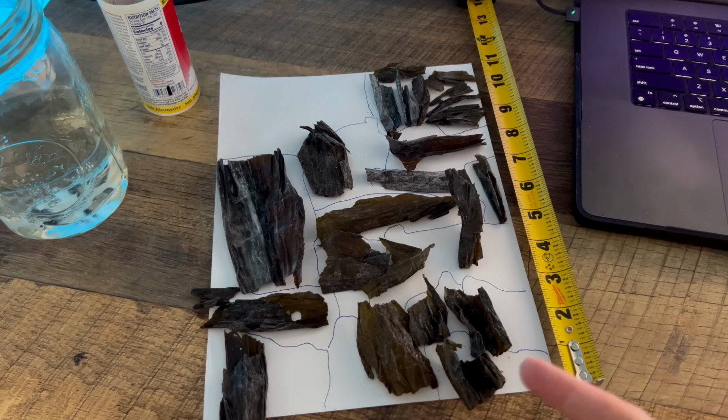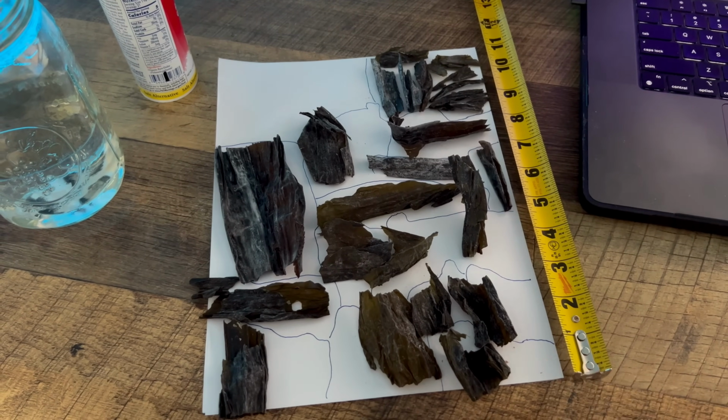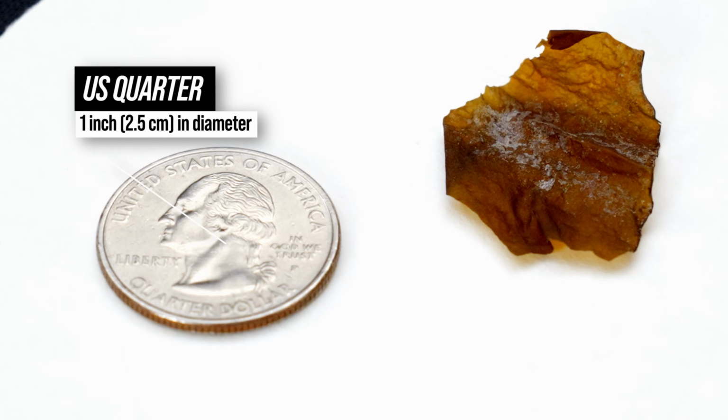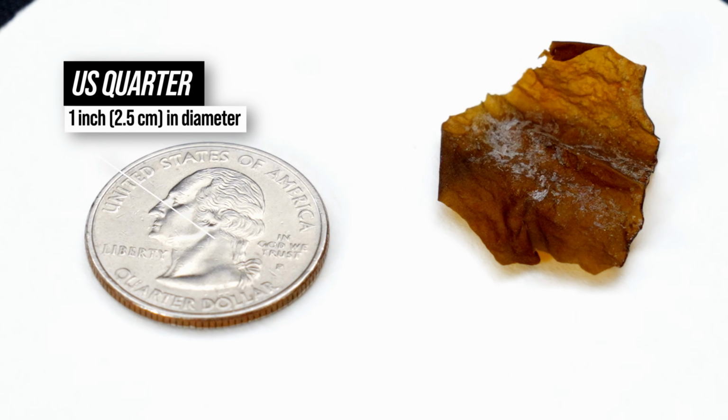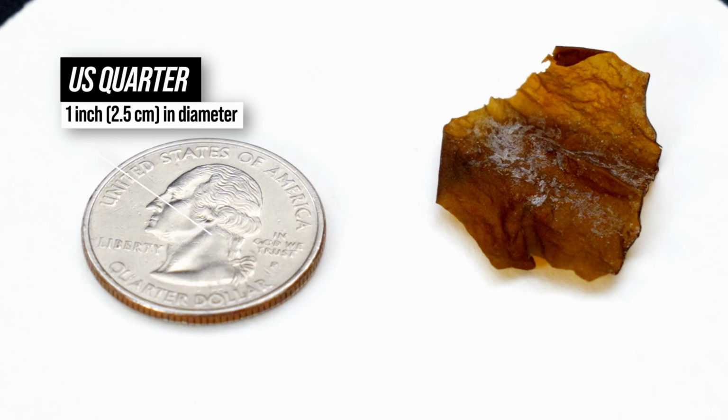I mapped out a kombu seaweed sheet on paper, calculated the surface area, weighed it, and determined that a US quarter-sized piece of kombu, which is a circle with a 1 inch or 2.5 centimeter diameter, meets the recommended daily intake of all adults. This weighs less than a gram, so you cannot accurately measure it on a food scale.